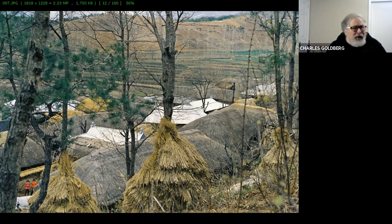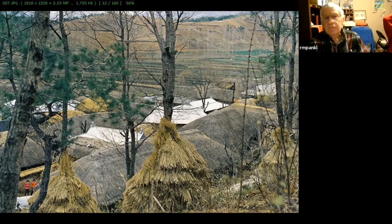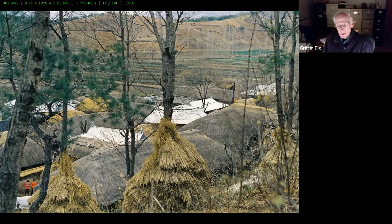And replacing a thatched roof house is a major undertaking, both financially and in terms of the amount of labor that it requires. So this was something that most people did not appreciate and resisted. And certainly during the time we were there, many, not most, but many, probably about half, agreed with that. But the insulation is good.